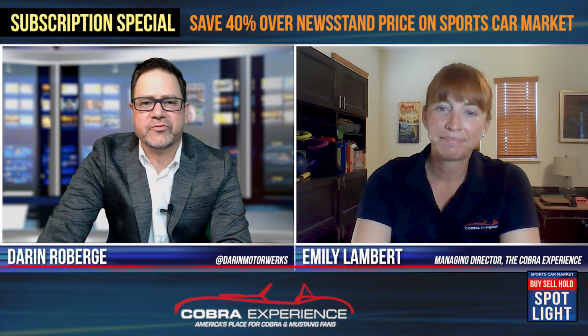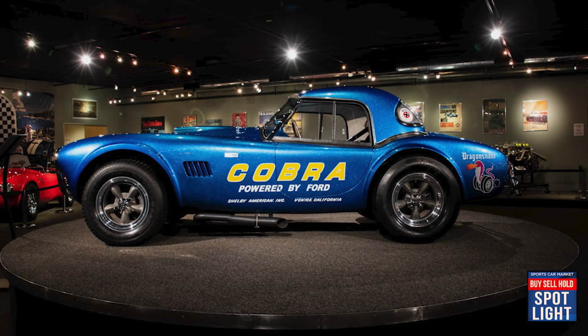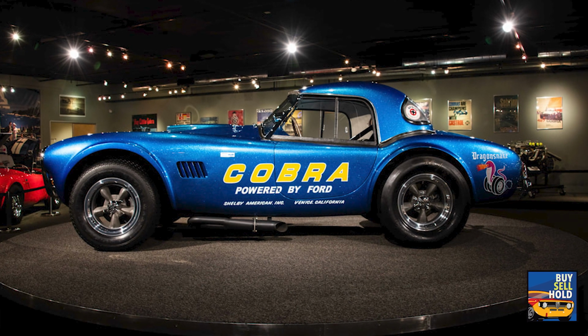It's certainly a fabulous facility for sure. Let's start with the top and talk cars first. What are some of your featured and more significant vehicles that live there? Sure thing. So we have one of two Dragon Snakes that were campaigned by the factory. Overall, they made 6. 2 were campaigned by the factory and 4 were sold to privateers. So we've got one of the 2 of those.